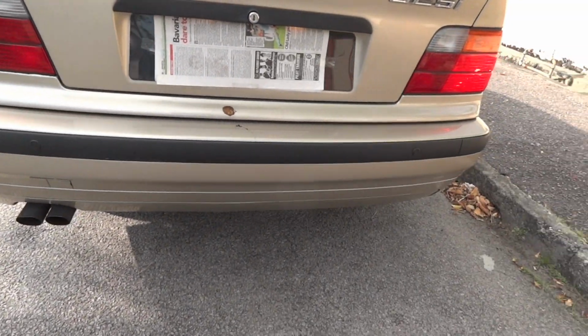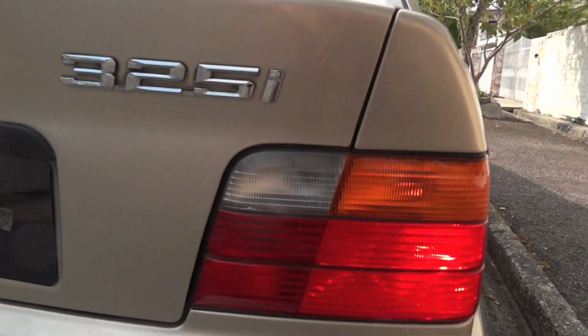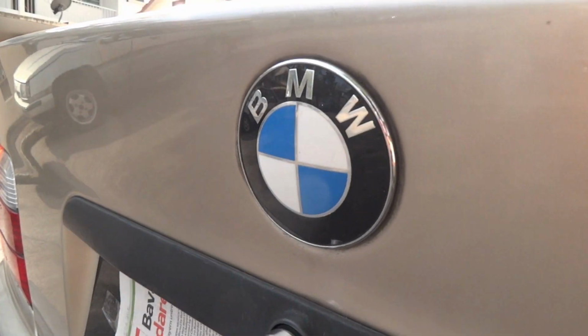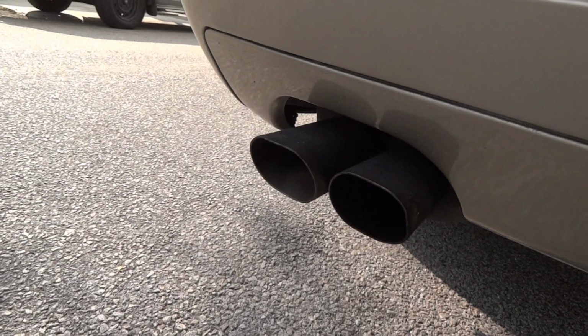Aftermarket rear parking sensors. Dual exhausts.